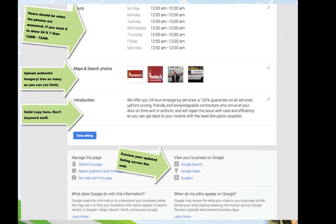You will find, though, if you put 8 a.m. to 6 p.m. and you look at your Google Map listing or your Google My Business listing, at one of those times outside those hours, it will say this business is closed. So if you're a true 24/7 service, you want to make sure your hours in the Google My Business listing reflects that.